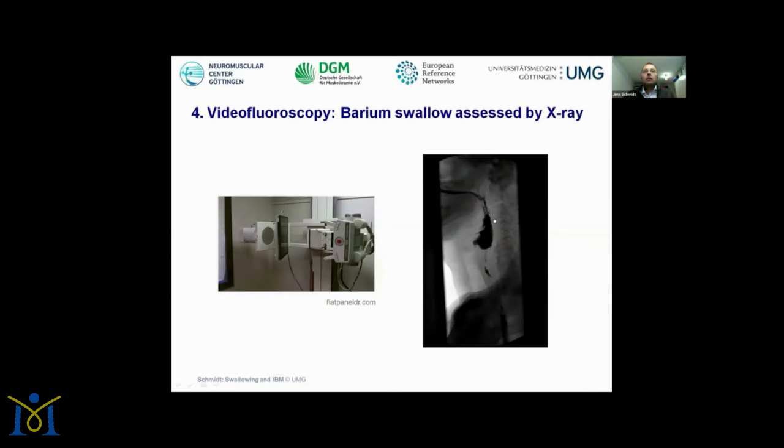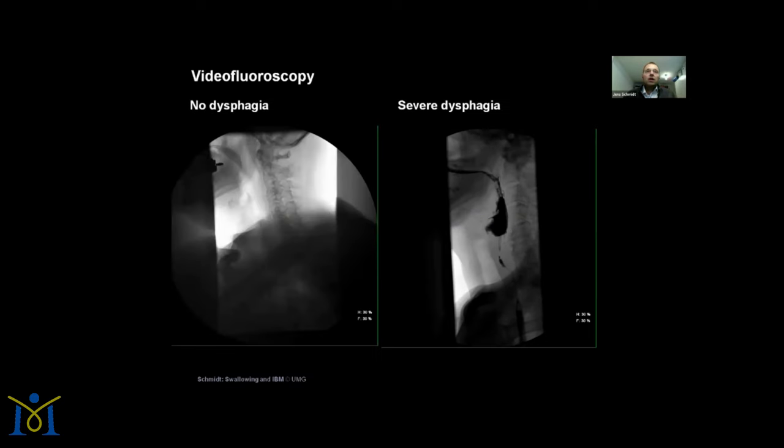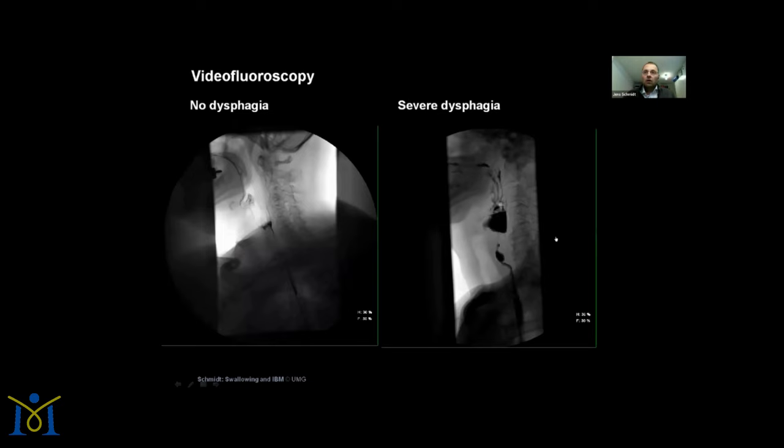The next technique is an X-ray-based technique, the video fluoroscopy with a barium swallow. And here on the right, you can see an image of a dysphagia patient in IBM. And I will again show movies to illustrate it. On the left, this is the normal physiologic condition in a patient without dysphagia in IBM. One simple gulp and all the barium has gone.